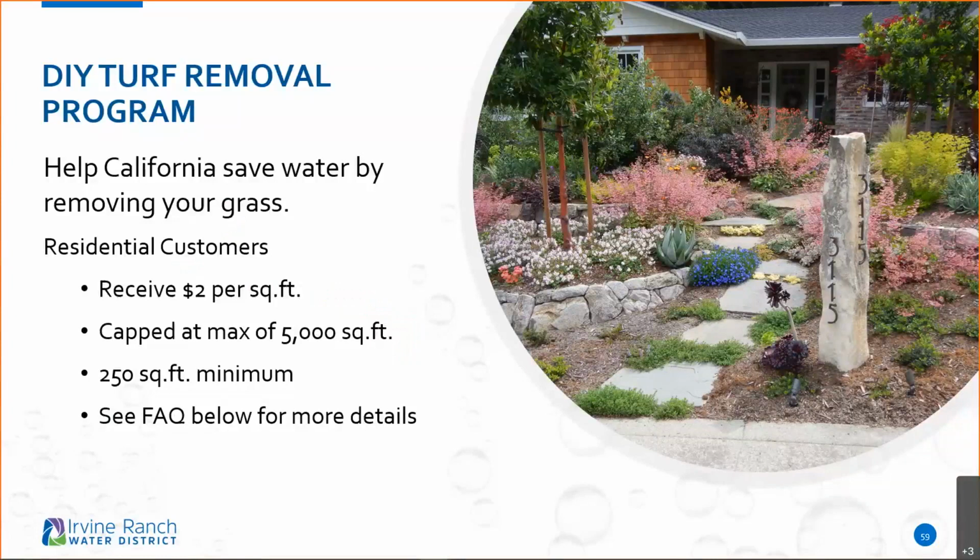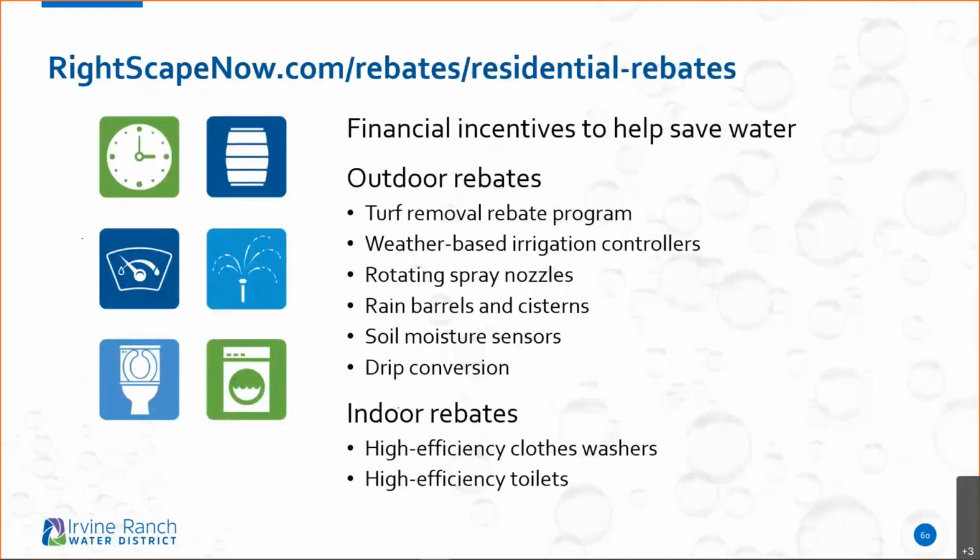Once again, there are some requirements with any of these programs. If you are interested in any of these rebate programs, make sure to go to our website and take a look at them, read the terms and conditions, and please do not begin a project before getting approval. I see that happen quite a bit, where a customer will go out and do the project and then apply for the program, and it's kind of too late. A lot of these programs, yes, we administer them here, but a lot of them are regional programs where the main people in charge of these programs have certain requirements that have to be met. So make sure you read the terms and conditions for any of these programs.